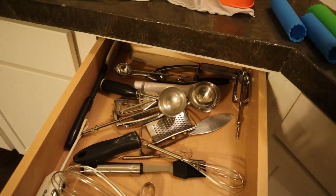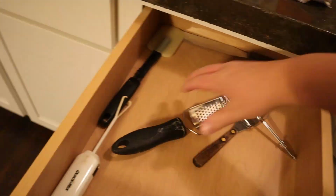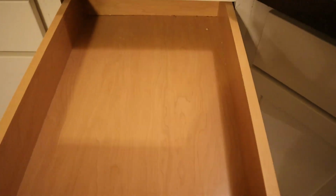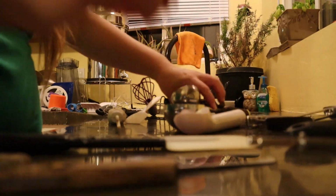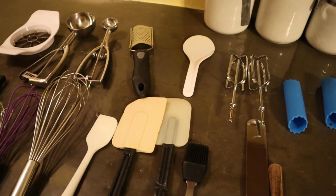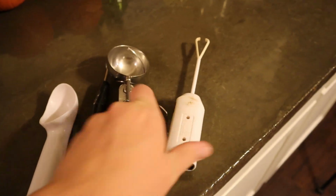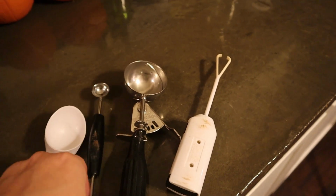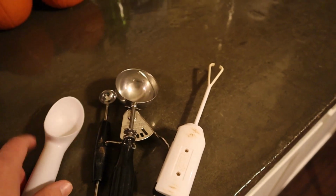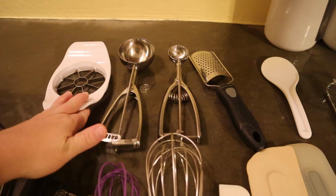I'm just pulling everything out, seeing what I use and what I don't use. Now I'm just deciding on what I actually use. I know I don't use these ones very often. I don't grab this ever. It's like a little whisk thing. This one, it's kind of hard to use. It's like really stiff. I don't use a melon baller like ever. And then I don't need this ice cream scoop because I have these two. So I do want to keep these.